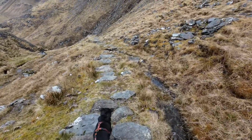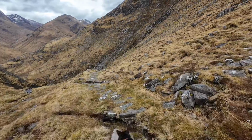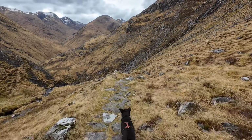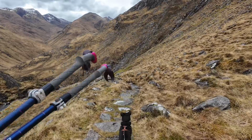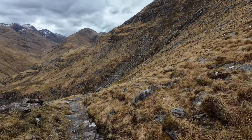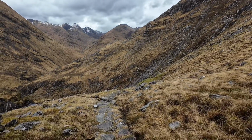This is a bit of a steeper drop to go down there, and probably the sketchiest bit on the trail. I mean, it's not really sketchy, but it's a bit more exposed. If you see where the sheep is there, you're basically walking along this wall. It's probably the most technical bit of the path so far.